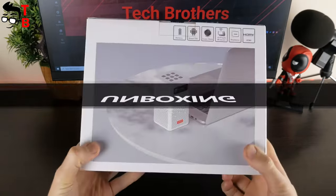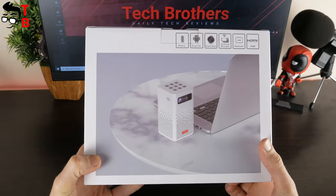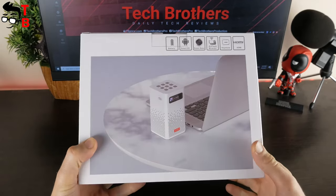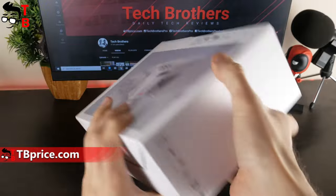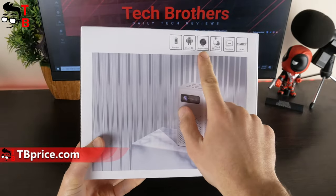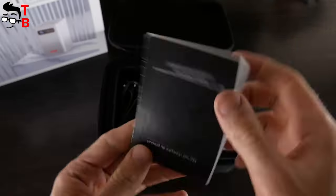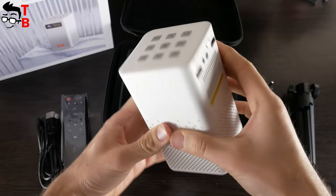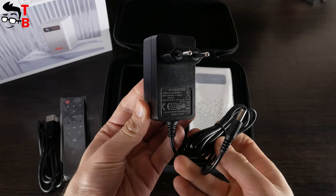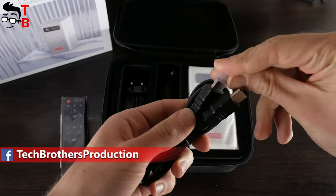As already said, Toumei C900 is a portable projector, so the box is not very big. However, the projector inside is 2 or even 3 times smaller than this box. We can see main features of the new projector on the box, such as battery, smart OS, super bass, airplay and mirrorcast, Keystone Correction, HDMI. Inside the box we have a user manual and a projector of white color. By the way, it is also available in black color. And then there is power adapter, remote control, tripod, and HDMI cable.